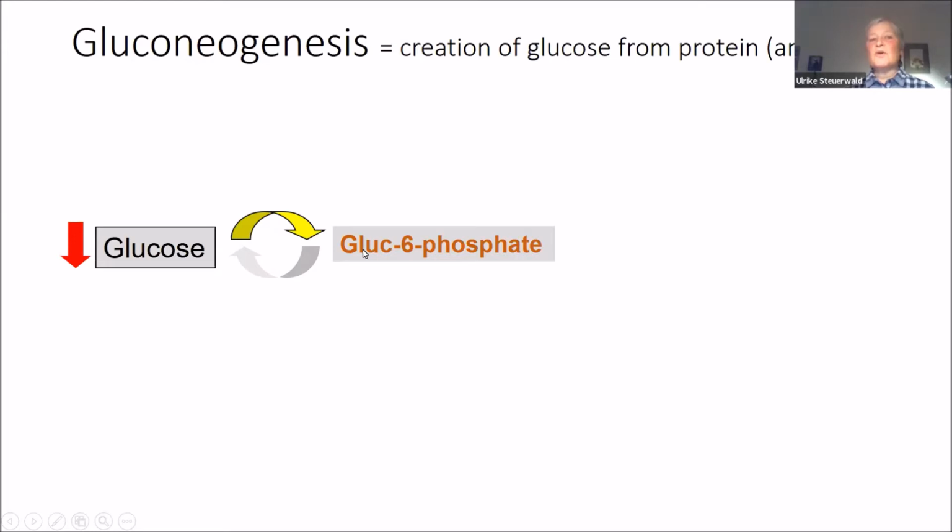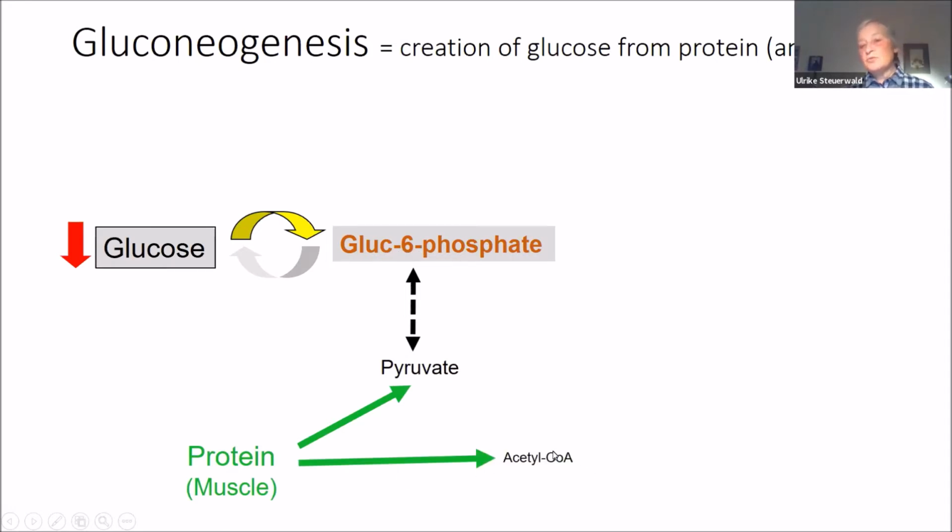If your blood sugar is falling low, then the body says, alarm, I need some glucose for the brain. It's the brain that gets most harm if the blood sugar is falling. So what does the body do? It takes the protein, and most of the protein is located in the muscles, and will transform it into pyruvate, and from pyruvate via the glucose 6-phosphate. A little bit is going to something that's called acetyl-CoA. From the glucose 6-phosphate back to the glucose, and oops, that was the wrong way, and your blood sugar is getting up again. That's what all people with a ketotic GSD are able to do.